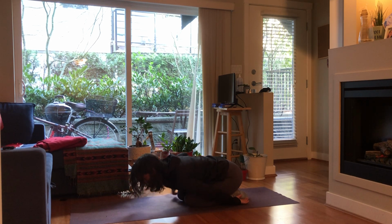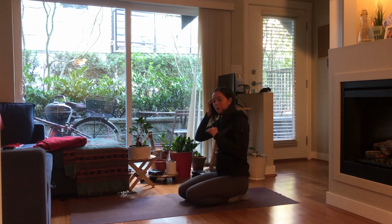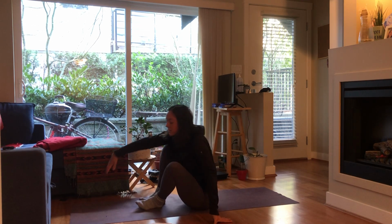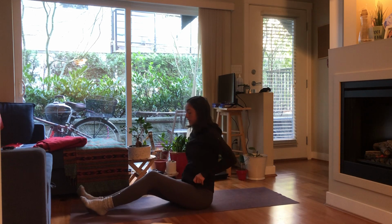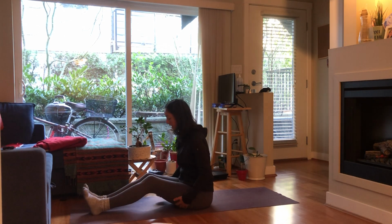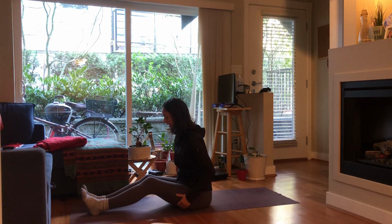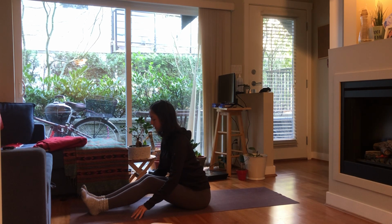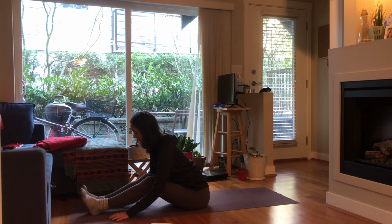And take your time to slowly, gently come back up into seated. And we're going to stretch our legs out super long. Just do a couple of calming poses before our relaxation. So keep your knees a little bit bent here. Lift up through the top of your head and then walk your hands just gently forwards for a seated forward fold.